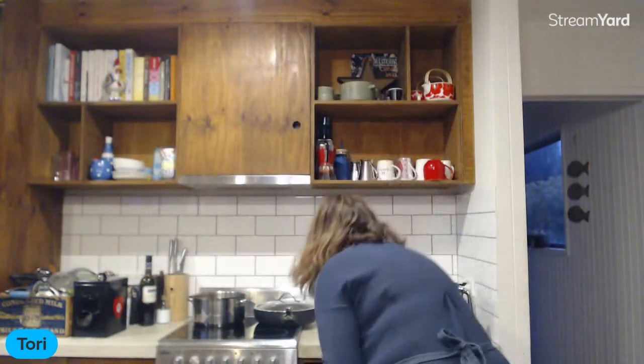Bit of chopping going on. First up, we're going to chop up a brown onion. Chop it finely. I'll actually get a different chopping board. Now, it is Sunday night cooking, so any shortcuts are encouraged by me. I'll just remove the skin of the onion and then I'm going to show you a shortcut for people that don't like chopping up onions.